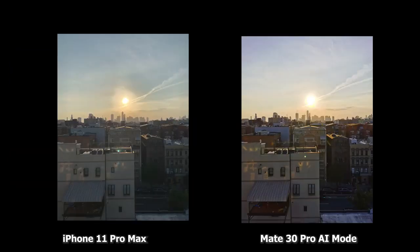So looking at the shot at direct sunlight, the Mate 30 Pro does a really good job of just highlighting the buildings. It's a much better image than what the iPhone does. iPhone is nice, but the Mate 30 gives detail and texture to the image. Though the iPhone just captured the sun a little bit better, I definitely love the image from the Mate 30 Pro. It's a very vibrant and punchy image, but also really clear and sharp.